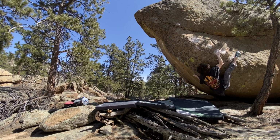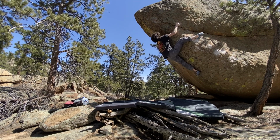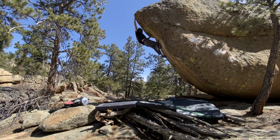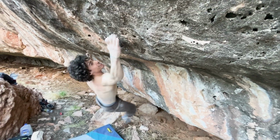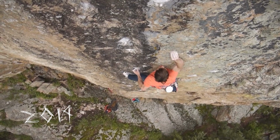But I needed a change of pace from hard bouldering, so I started looking around, scrubbing up some new rigs, but I also got a bit into sport climbing. I was convinced by my buddy Felipe to check out this route, If 6 Was 9. It was put up by Ethan Pringle. I'm not sure when.